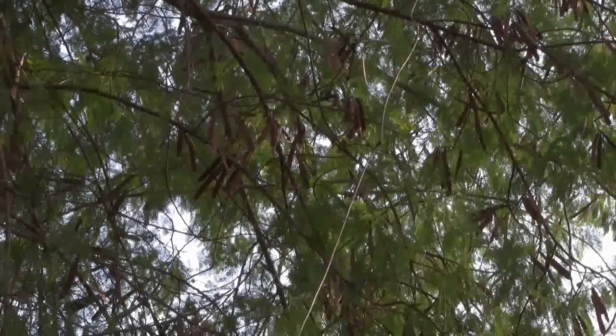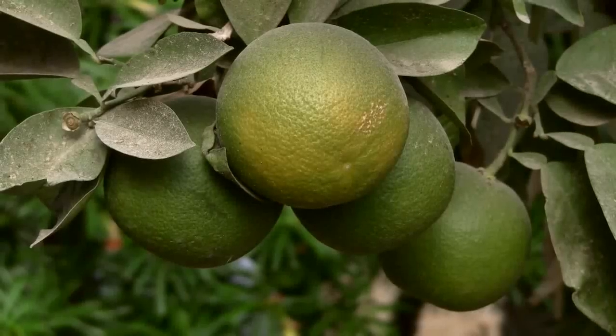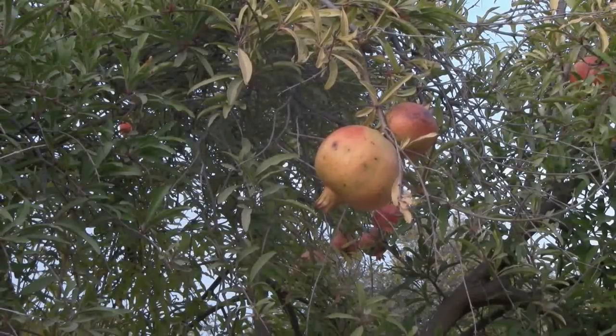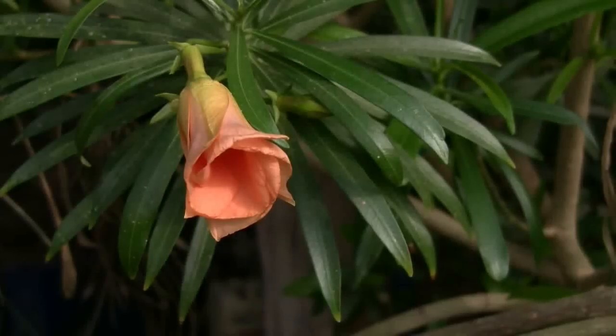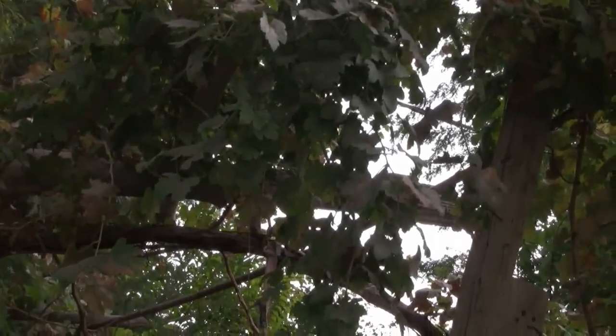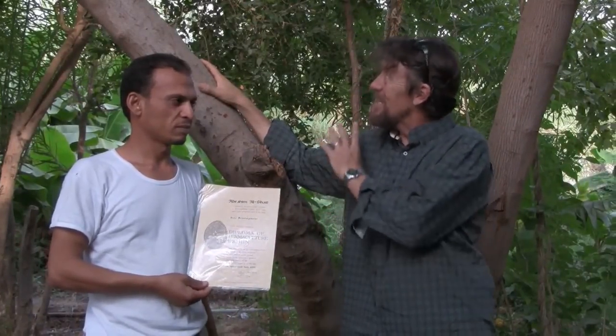In just 7 years, with an overstory now of Leucaena and Prosopis giving us that lovely filtered shade, we have olives, carob, pomegranate, guava, bananas, apricot, and grapes as a trellis. Ibrahim here took the first course I taught in 2001. He planted this forest immediately and he got his diploma in 2004. So now we have a fully established system with a fully established permaculture designer and consultant.